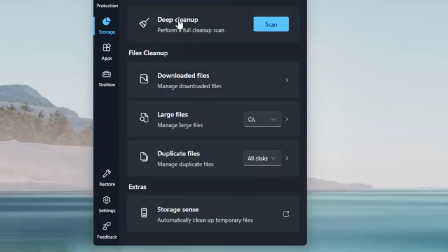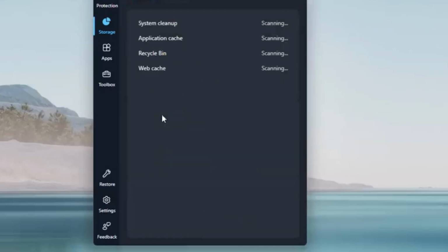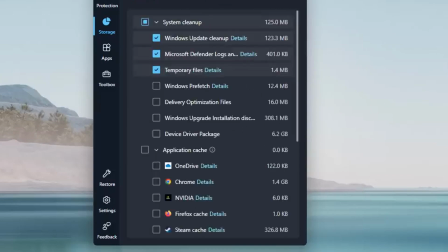Let's have a quick look at the deep cleanup here. If you hit scan, it's basically going to do application cache and all your usual suspects like temporary files, Microsoft Defender logs, Windows updates cleanup, and you've got also some other areas here, which is like your third-party application cache, maybe Steam or your browser or NVIDIA drivers or any of that stuff.